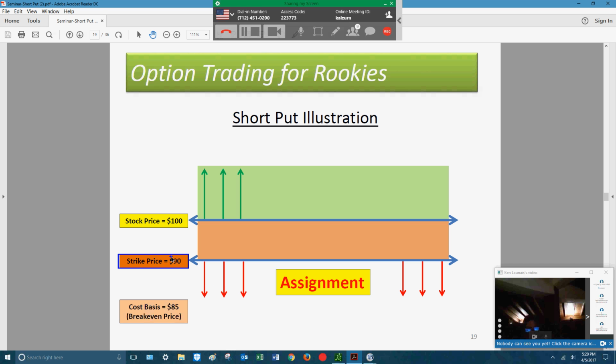37 days goes by. What happens is, if the stock price closes below $90 at expiration after 37 days, we are going to get assigned 100 shares of stock for every option we've sold. But the key here is we're going to get 100 shares of stock assigned to us, but our cost basis is $85 a share because we still keep the $5. So even though we made the $5 here, because it closed below $90, we get assigned the stock of 100 shares. But we keep all $5.